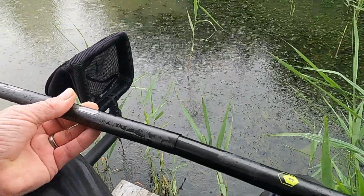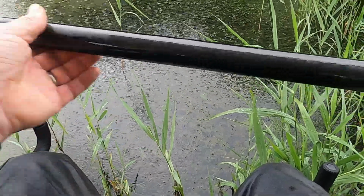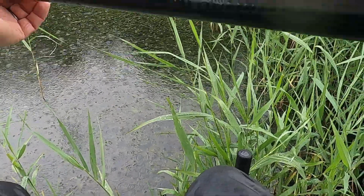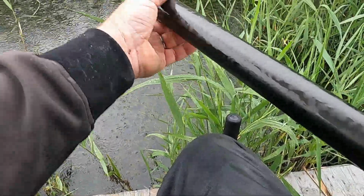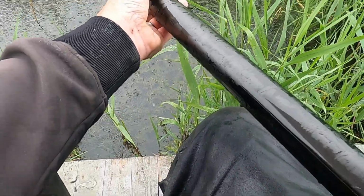Alright, let's ship it out and see if I can catch a fish live on camera like I did earlier, but I didn't film it. Just going right beside those weeds over there, because a lot of it is loose.